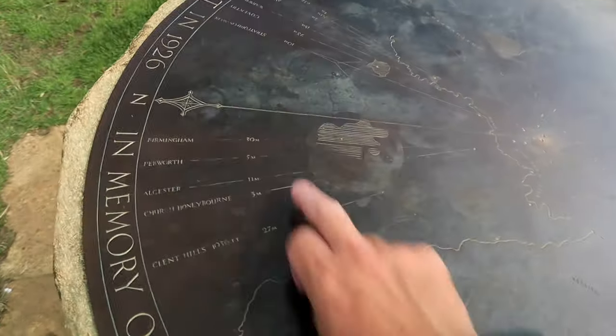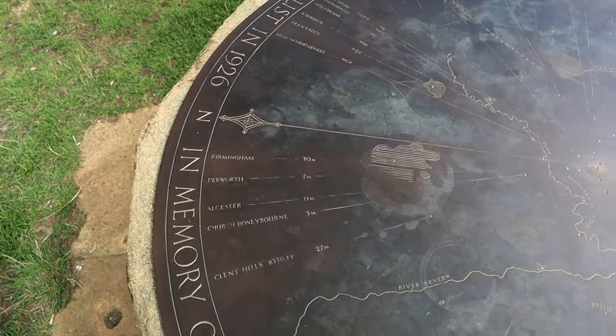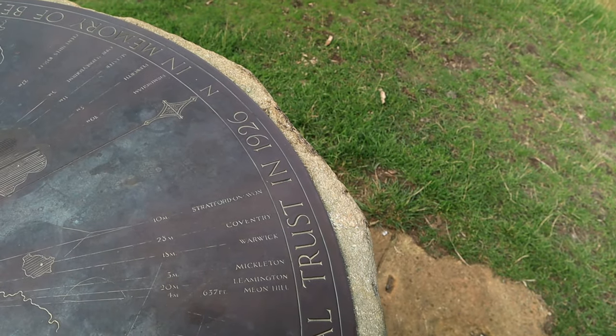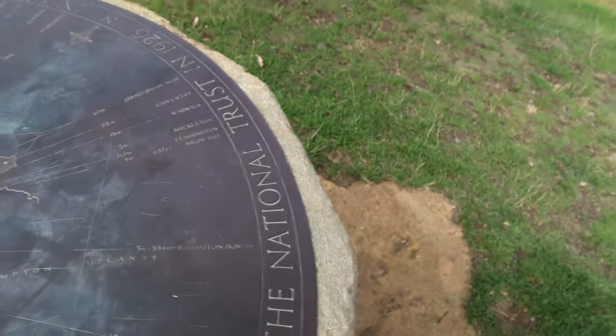And moving around this side, City of Birmingham, 30. Gloucester and Warwickshire, 11 miles. Stratford, good old Stratford-on-Avon, or the Bear, just 10 miles away. Coventry's 28, Warwick 18, Mickleton 3, Leamington Spa 20. So it just gives you a flavour of where we are in this part of the world.